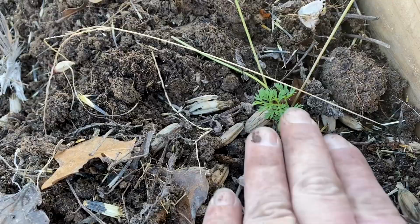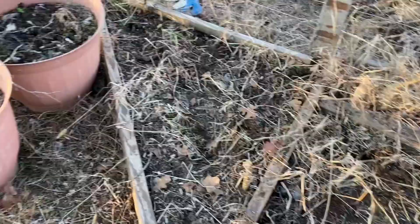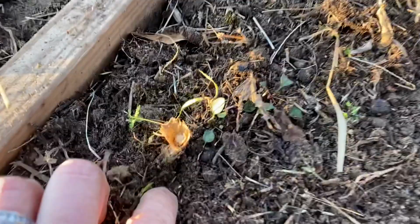I didn't find anything special in this bed. This bed is so much Bermuda, I'm gonna have to just burn that all off. Nothing special in that bed. Nothing special in that bed. This bed had some kohlrabi that was still in the ground. I did pull some out, but we'll see what that does.